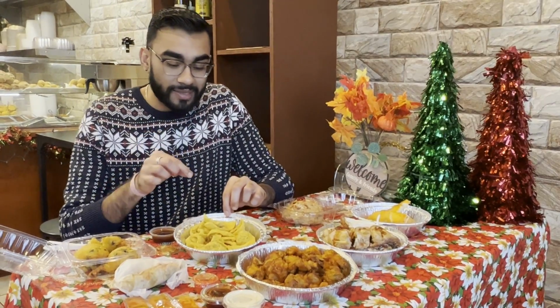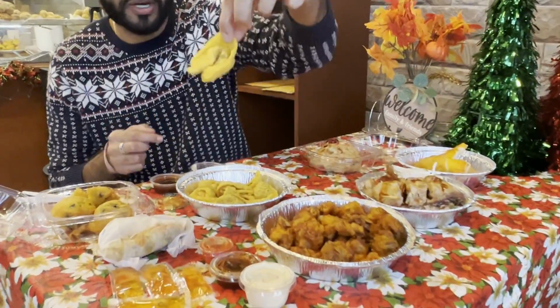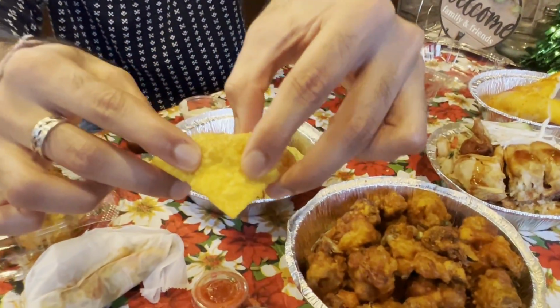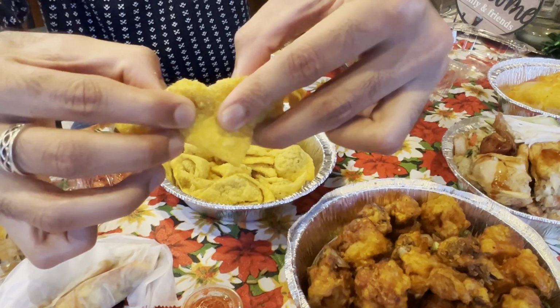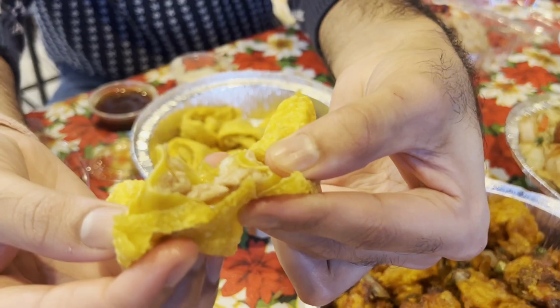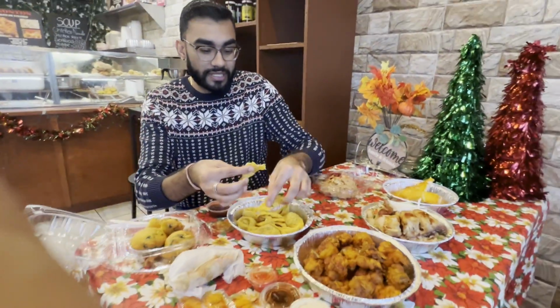Alright guys, so the next thing I'm going to try is their chicken wontons. They said they cater a lot of wontons for parties, for events. They're super crispy on the outside, and I'm going to break into one really quick. And these are chicken wontons. Look how beautiful that looks inside. Lots of fresh chicken, some veggies, some seasoning in there.